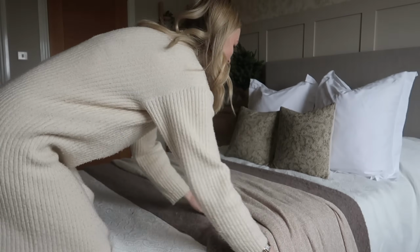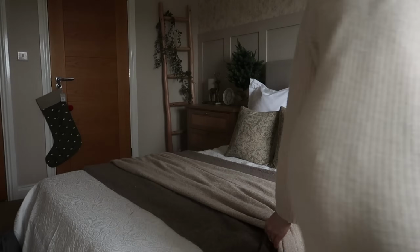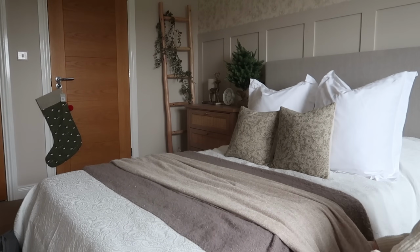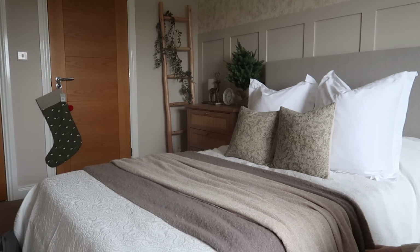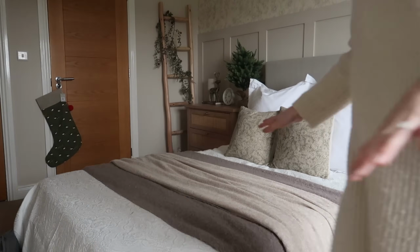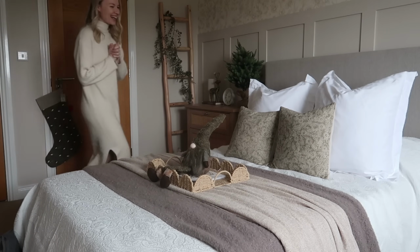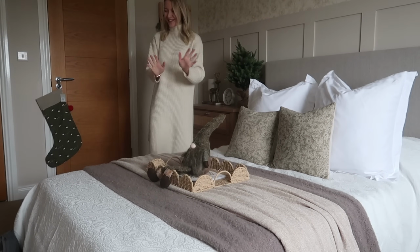I actually think that looks really lovely, and it gives you that darker colour without overpowering the room because it is quite a bold colour compared to the white. Oh, I think that's better. Okay, I think I've actually decided now. We're going to leave it like this.